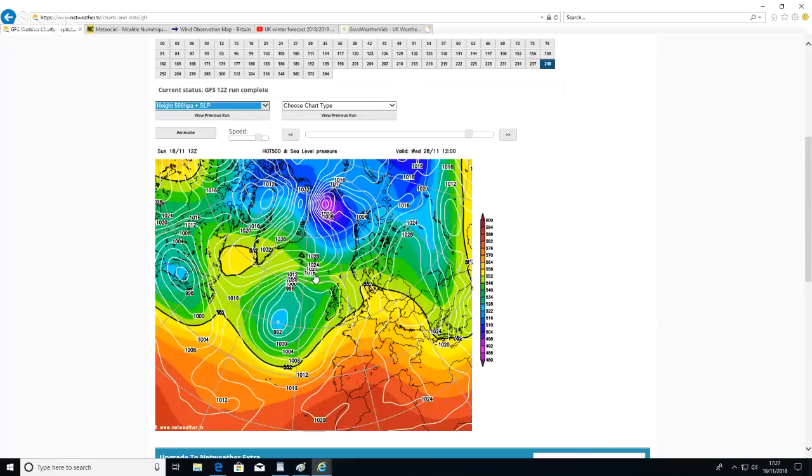That's right. It still is looking very untypical for what you would expect on the 28th of November. Normally, you would expect to be seeing the Atlantic in a very buoyant situation, with strong westerly winds and strong zonality. So even that's looking untypical for the time of the year.